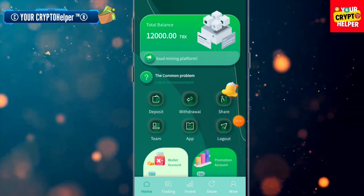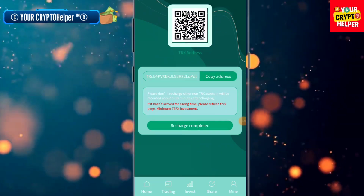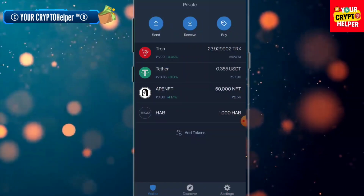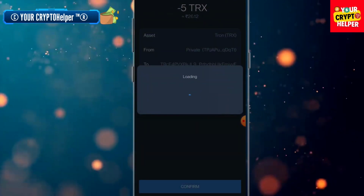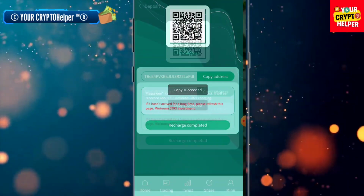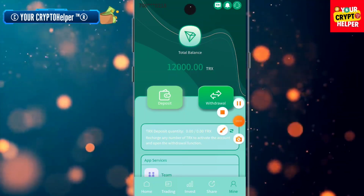So let's talk about deposit. First of all, you have to click on deposit. Let me deposit only 5 TRX and I will get 35 TRX. So here you can see, click on transfer to basic. This will run for 1 month. You can take care of it. Copy the TRX address and go to your Trust Wallet, click on Tron, click on send, and paste your address. I just submitted 5 TRX. For your information, I will tell you again, if you deposit only 5 TRX, you will get 35 TRX. Okay, after the recharge is completed, you have to click on recharge completed.